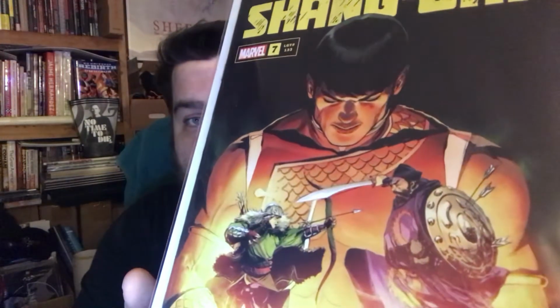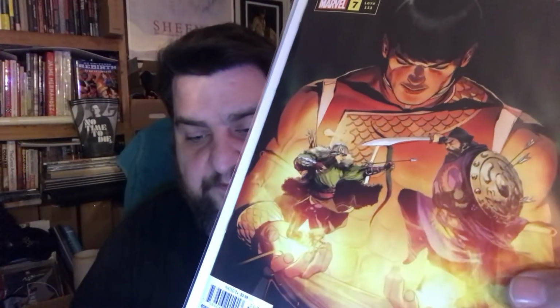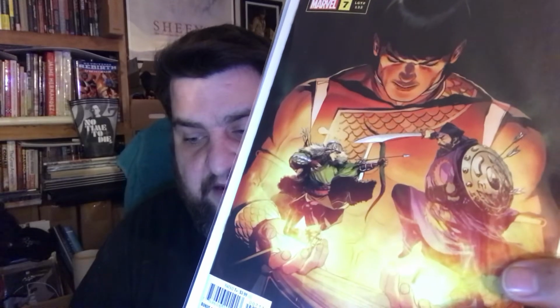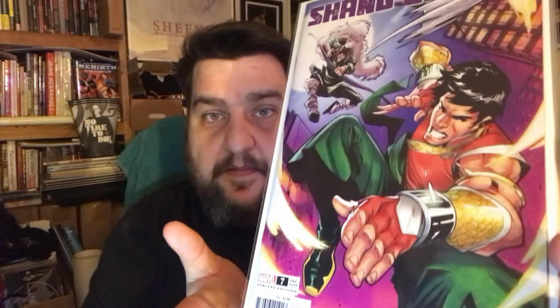Okay, this is Shang-Chi number 7, cover A. Just a cool cover. It's supposed to be Secrets of Shang-Chi's mother in this one. And I need to check something here real quick. Okay, this is cover B. Shang-Chi's been pretty solid. I've been trying to pick those up whenever they come out.